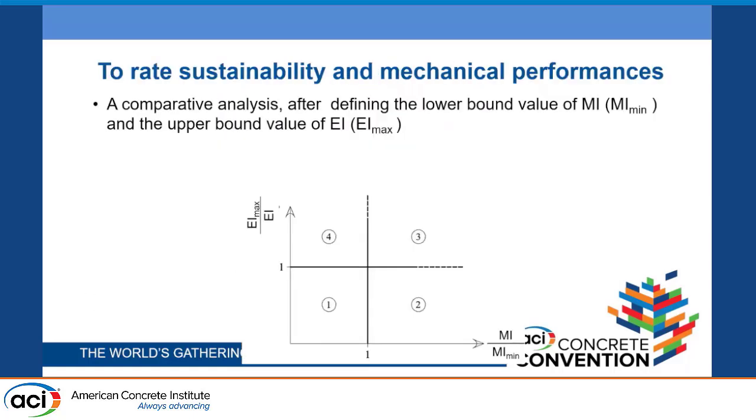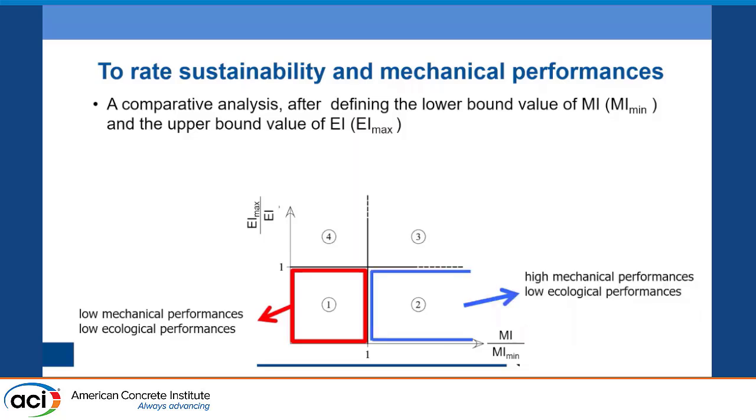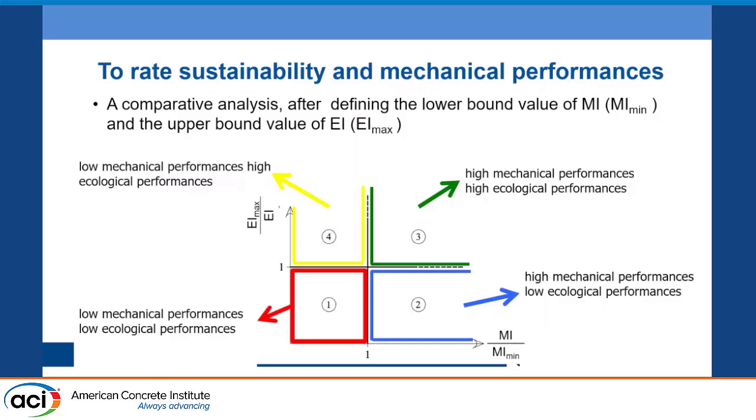So if we have a concrete which falls in this part, we have a situation in which both the mechanical performances and the ecological performance cannot be accepted or are lower than the reference one. In this situation, we improve the mechanical performances, but the ecological ones are lower than the minimum we expect. The third case is the best situation in which we can increase both the mechanical and the ecological performances. And the fourth case is a situation in which we improve the sustainability of concrete, but anyway, the strength or in general, the mechanical performances are lower.